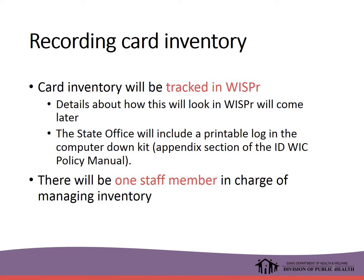Card inventory will be tracked in Whisper. The state office will make this screen function similar to the breastfeeding equipment log. The expectation is that all inventory records will be stored automatically in Whisper. Designated staff will enter into Whisper how many cards were received, transferred to employees, and issued to participants. More details about how this will look in Whisper will come later.